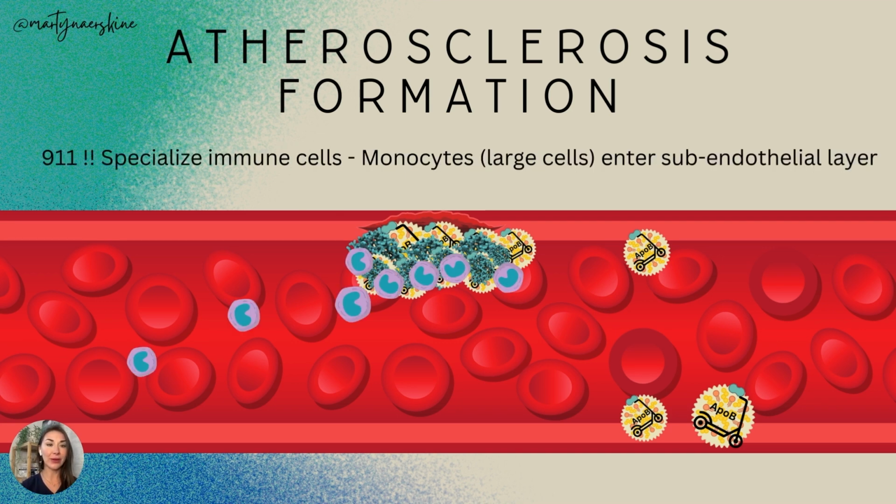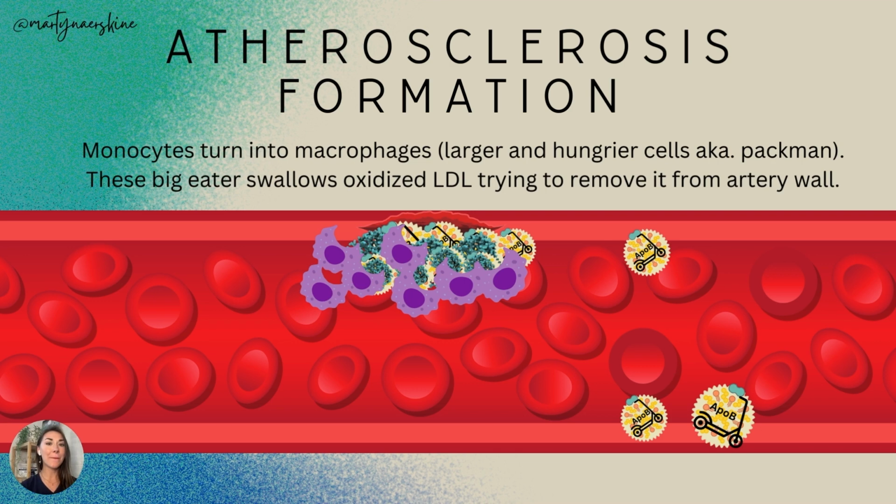After that, the whole 911 process starts. Our immune system starts freaking out and sends those specialized immune cells called monocytes, which are the large cells, to go and deal with it. So they enter that subendothelial layer, and they turn into macrophages, which are even larger and more hungry cells, looking like Pac-Man and acting like Pac-Man.